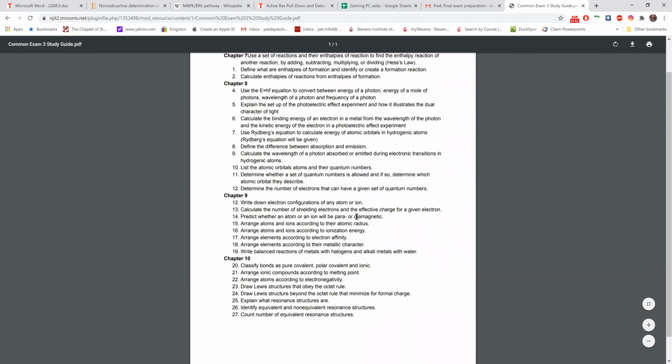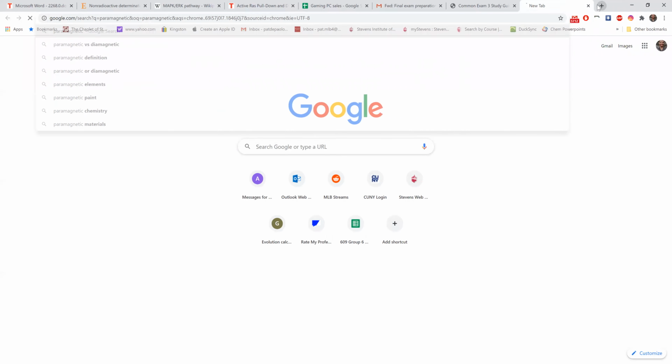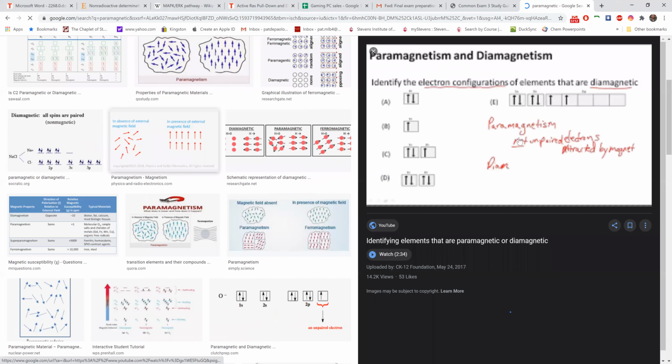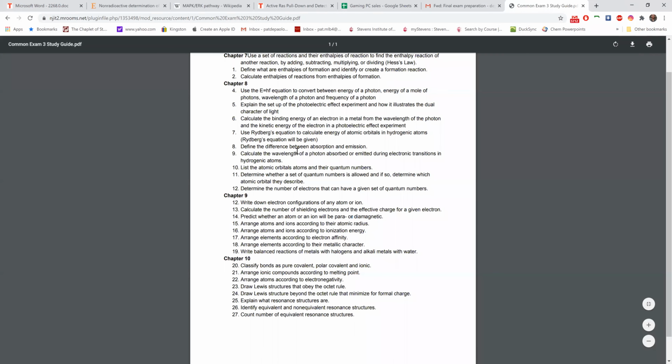Diamagnetic is when there are... wait, hold on a minute. Paramagnetic, let me just see. So paramagnetic, when you have a free electron. Let me just double check. I'm tired. Here we go. Yeah, so net unpaired electron. So paramagnetism is when you have an unpaired electron, and diamagnetism is when you have all your paired electrons.